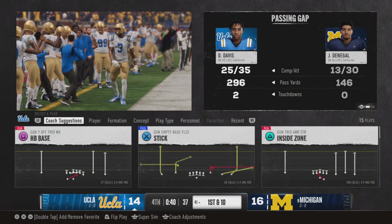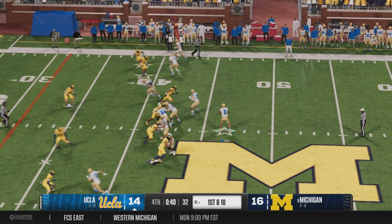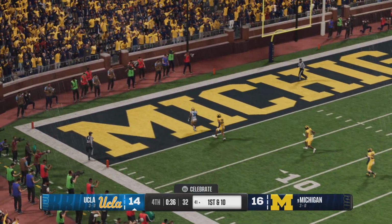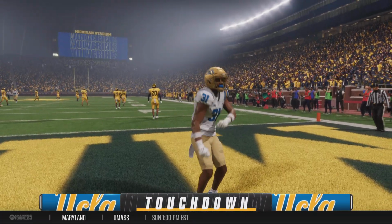And he gets out of bounds to stop the clock as the offense moves closer, trying to pull it out. It's 1st and 10. They've moved it to the 41. He fires to the left side. Touchdown, UCLA! And in the final moments, they've taken the lead.